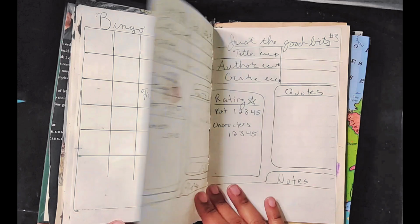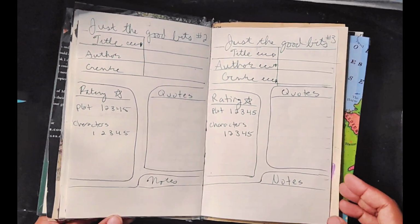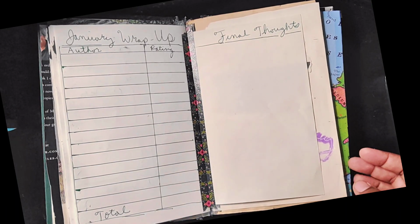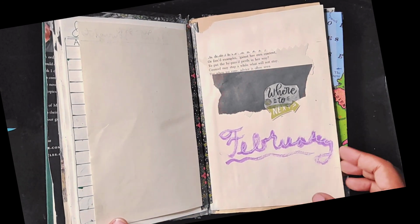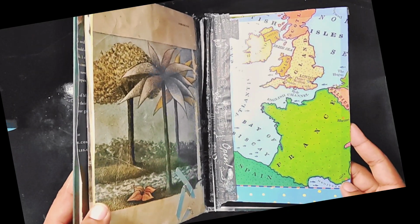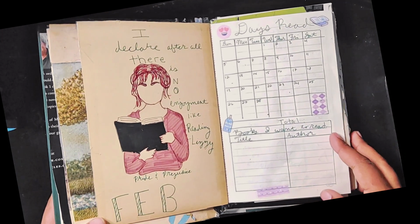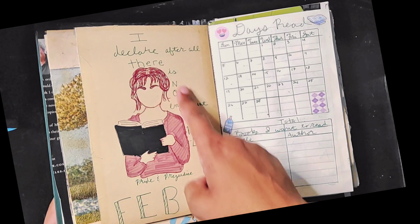I put in a bingo challenge in case she wanted to do a challenge. And then I put in these little mini reviews, which I'm calling just the good bits, if she wants to record some of her favorites. And then a wrap up and final thoughts. And every month is kind of structured like that, so you might see some repetition, but I did make these out of old book covers. It was just lots of random paper I had.